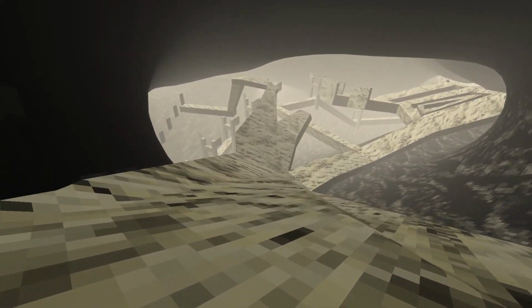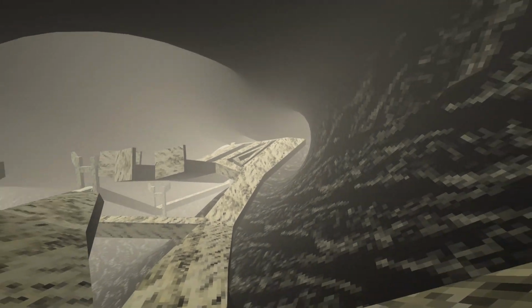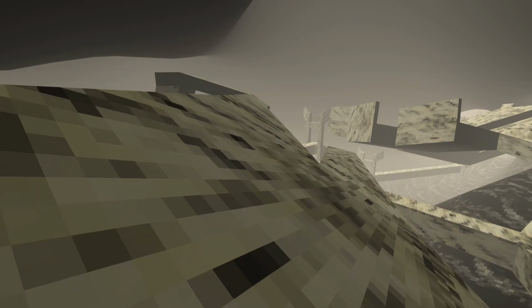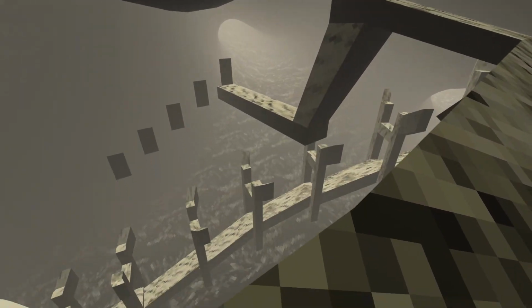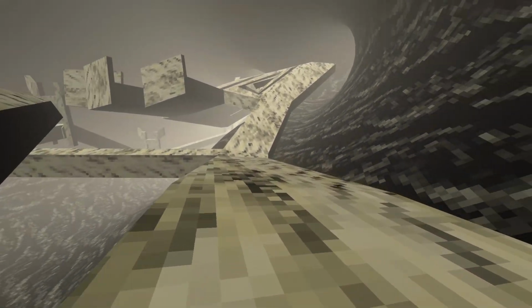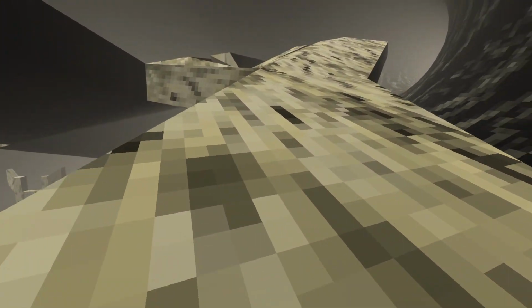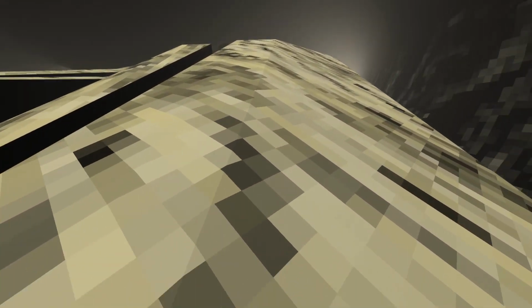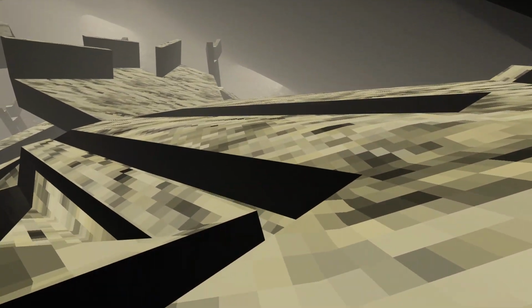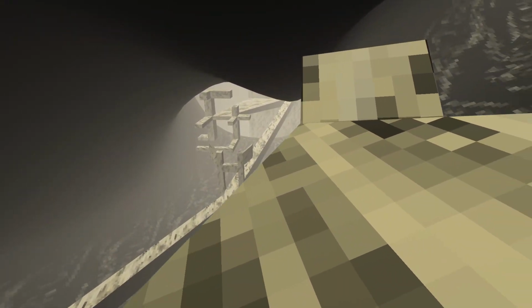I must say, this environment here, I was really taken with this. I love the flowing water. It's very exciting. I mean, I'm a sucker for animated walls and stuff in Doom. So seeing it here is very charming.